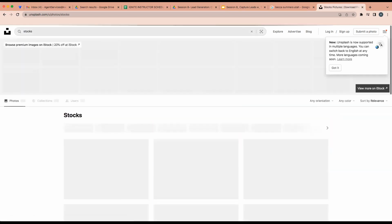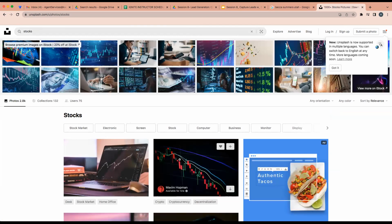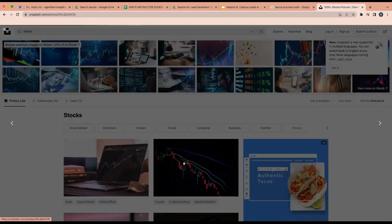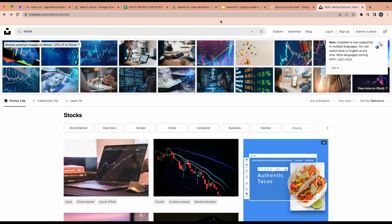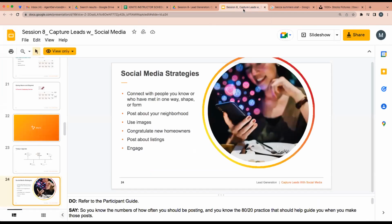I'll use ones like this a lot. If I'm talking about what the market's doing, I'll use something like that just to make people wonder, what is this chart? Who knows? It doesn't matter. I'm not necessarily trying to recreate something, I'm just quickly trying to get an image to get people to stop and then read.